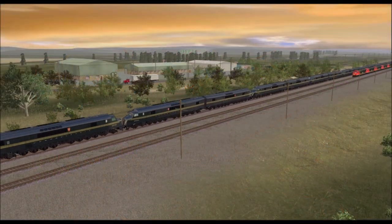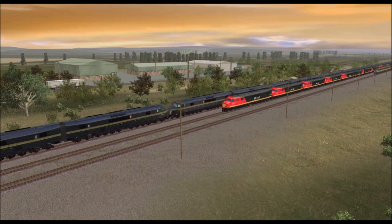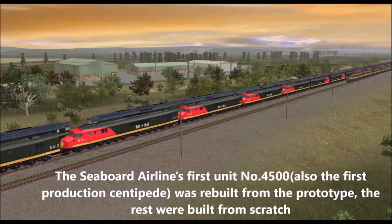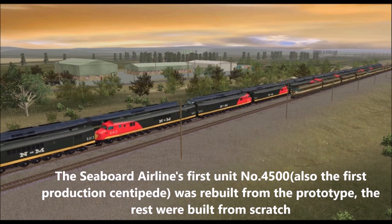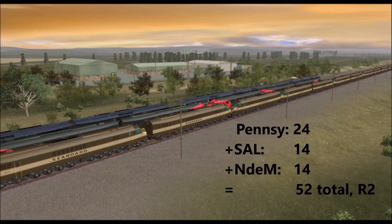In the end, due to Baldwin's obsolete manufacturing technique for the Centipedes, only 54 of them were built for just 3 railroads: 24 for the Pennsylvania, and 14 each for the Seaboard Air Line and National Railways of Mexico, or NdeM.